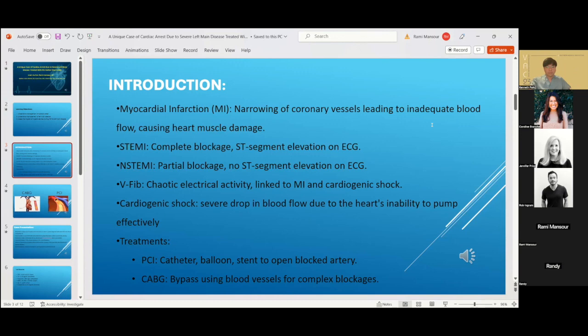VFib, or ventricular fibrillation, is chaotic electrical activity that could be linked to MI and can also cause cardiogenic shock. Cardiogenic shock is a severe drop in blood flow due to the heart's inability to pump blood, and thus you have low perfusion to all the organs. Treatment indicated for MI is usually either a PCI or a CABG. PCI is a percutaneous coronary intervention, and CABG is a coronary artery bypass graft.